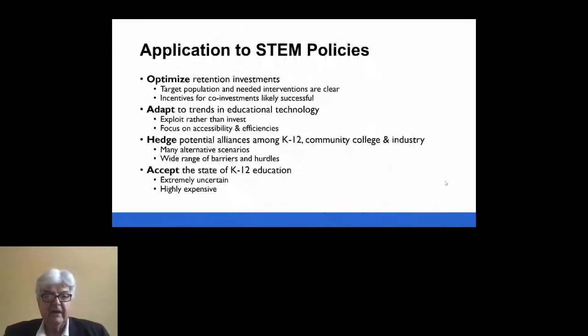Okay, so let's look at our STEM policies. Relative to retention investments, we think it makes sense to optimize. The target population and the needed interventions are clear. There's some uncertainties, but what we need to do is clear. And the incentives for co-investments from other players are likely going to be successful. So if the government provides bonuses for people being retained who wouldn't have been retained, institutions will be incentivized to make those investments.